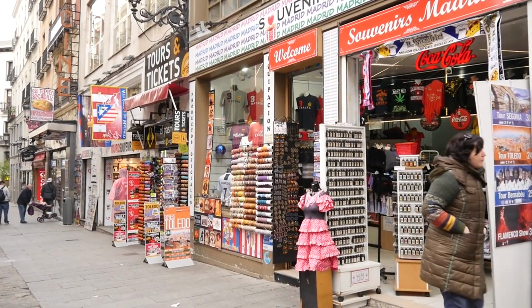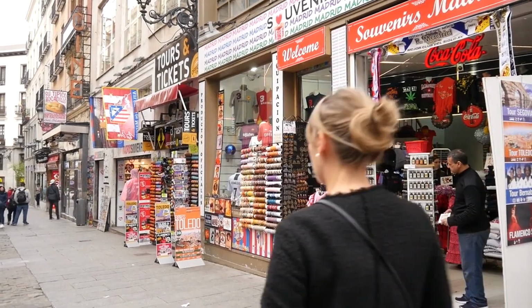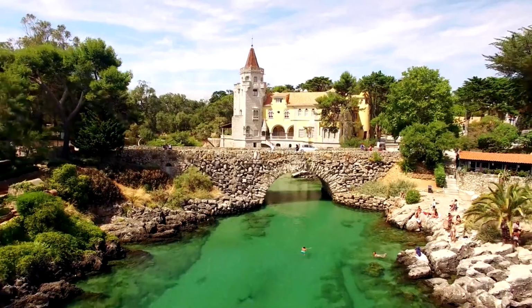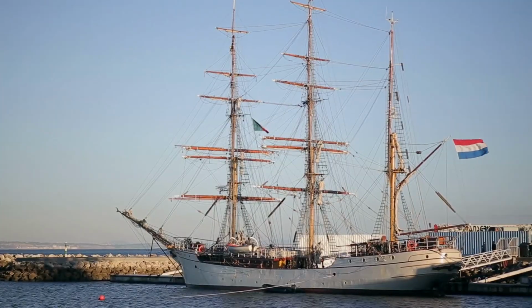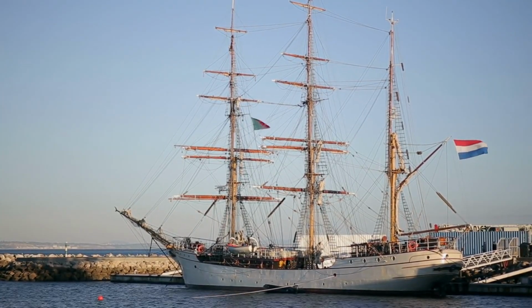Mercado de Vila: explore the local market, where you can find fresh produce, local delicacies, and souvenirs. Casa de Guia: this lighthouse offers panoramic views of the coastline. Museum of the Sea: learn about the maritime history of Cascais at this fascinating museum.